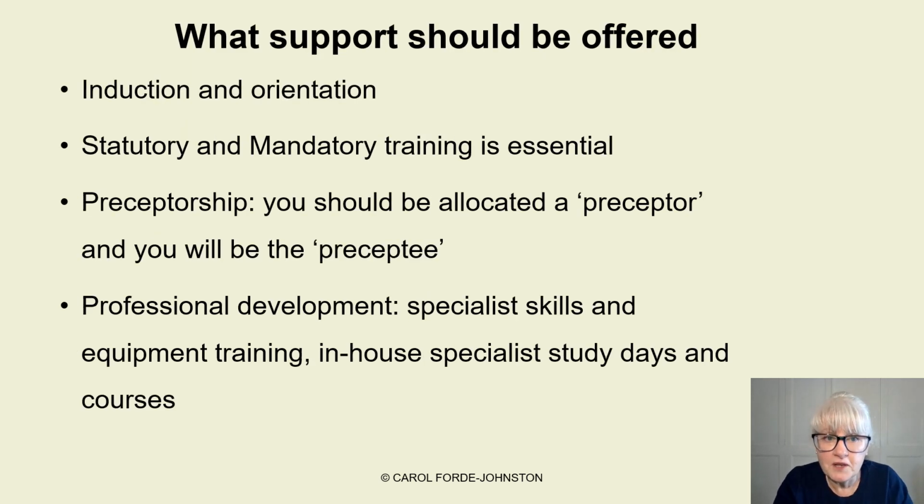What should be offered is a corporate induction and institutional induction, where you might get your security card, and a local orientation. There should be statutory mandatory training, which is essential. You should be allocated a preceptor and you will be the preceptee, and that preceptor may oversee your development and your professional development reviews. You still need to have somebody in the placement area, in your clinical setting, who will support you and that you can go to if you need support.